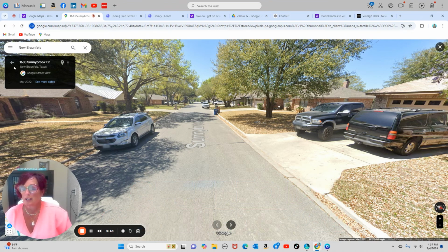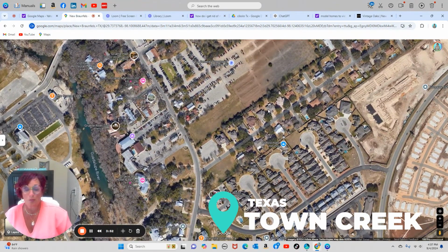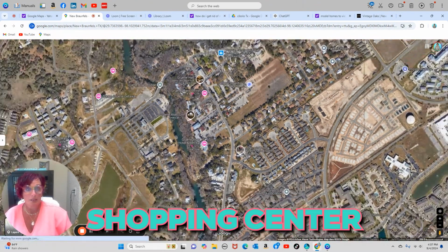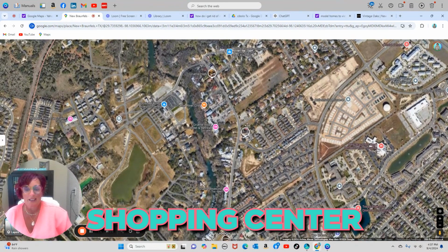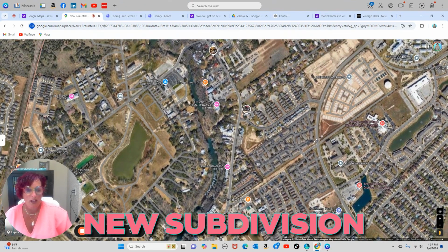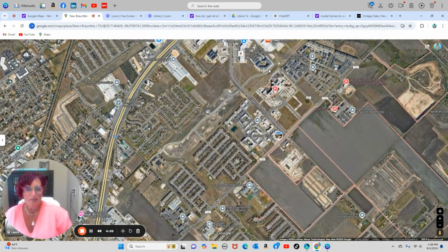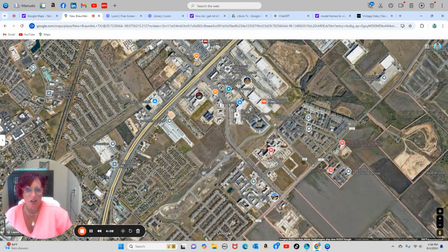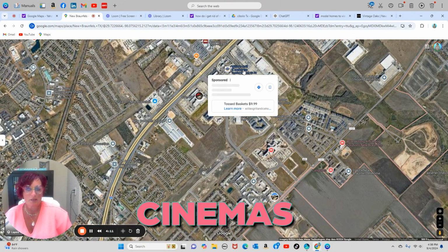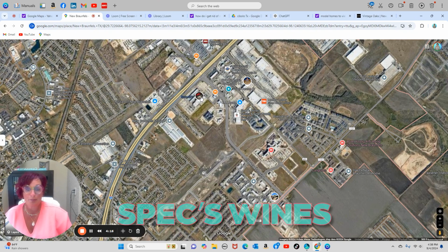So next, what I want to take you to is Town Creek. So Town Creek is two things. It's a shopping center, which is humongous, and it's also a new subdivision. So I kind of want you to get a look at both of those. So here we have Town Creek, and this has all the shopping centers, lots of food. We've got some cinemas, Willie's Ice House, Hobby Lobby, Specs Wines, Buc-ee's.